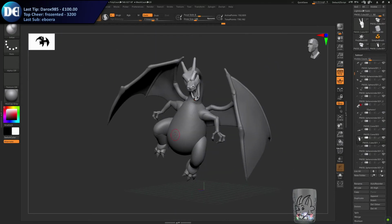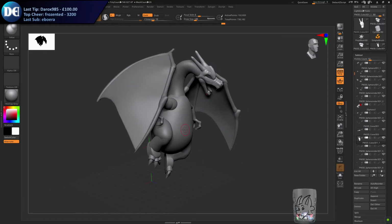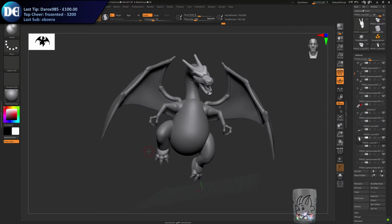I think for the wings, I will be distorting them a little bit later on, because I actually want the tips of them to just be a bit longer. But I'm not going to do that until they're merged, and right now everything is still separated.